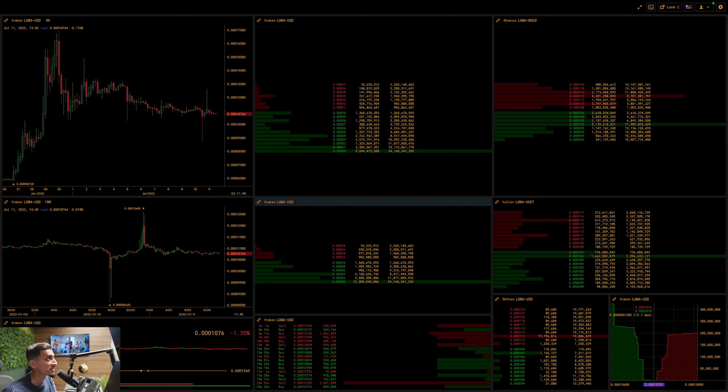Now, if price does dip a bit lower, we may see 0.00009 and maybe at 8 as well. But we'll see how price goes throughout the week. Now, as of here, this is a good buying price. We can see a lot of buying orders at this point as well. There's a lot in demand here. As we can see, orders are increasing as we speak.